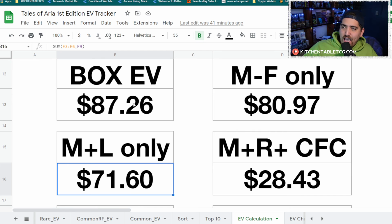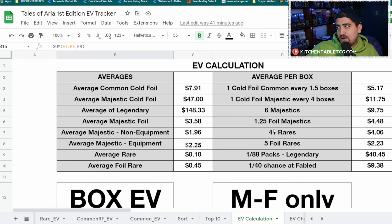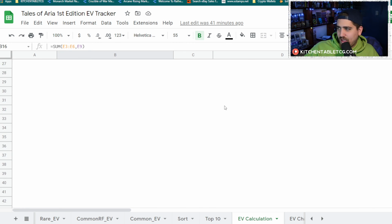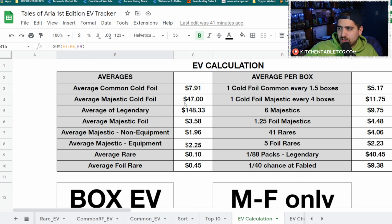So anyway, yeah, that's it. That's the Tales of Aria market. Not really much going on. If you enjoy opening product, I don't think you're going to lose too much money on Tales of Aria. It's kind of fun to open. The artwork's super good. Also, just buy singles if you need to.